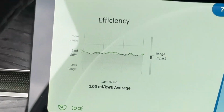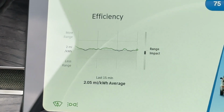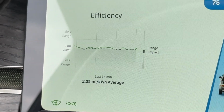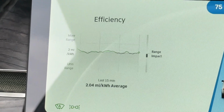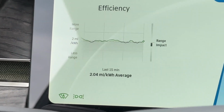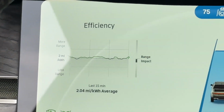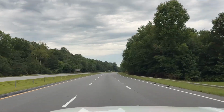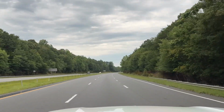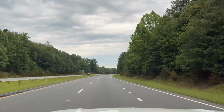Here's the efficiency so far, into the first leg. It's 2.05 miles per kilowatt hour average. As you can see, it varies a little bit as we go up and down. We'll keep an eye on this, and by the time we get done, hopefully it'll have averaged out to our entire trip. Got a little cloud cover. I guess that's good for the air conditioning, but as long as this rain holds off till we're done with the test.